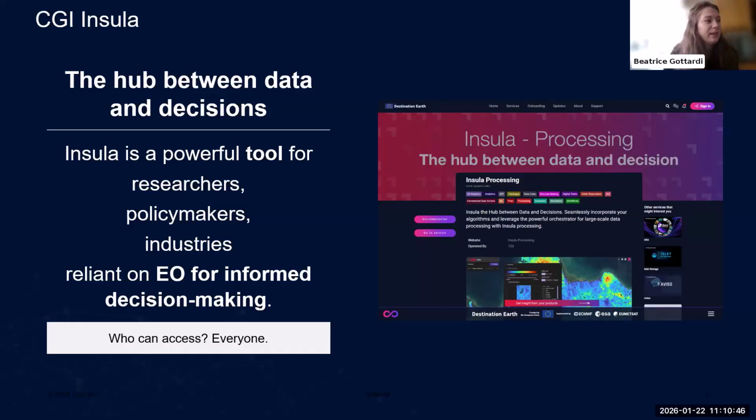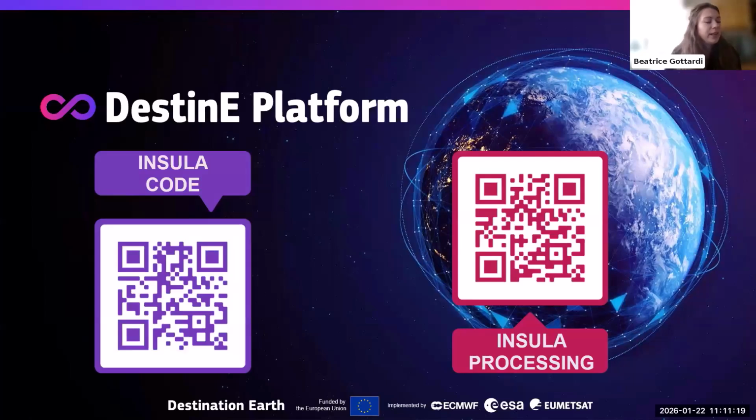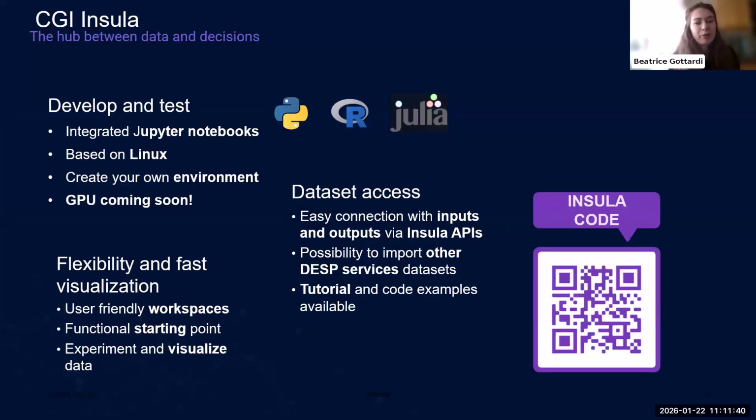Yes, so indeed, as Ale said, this service, this platform, Insula, is really useful for many different users, researchers, policymakers, industries, overall people that want to understand how the world is working through different stages of science level and expertise. So let's go. In particular, on DestinE, we have two services that are onboarded. One is Insula code and the other one is Insula processing. Via this QR code, you can already enter the registration page where everyone can register and start using it from now. Let's go briefly through the two components, the main services.